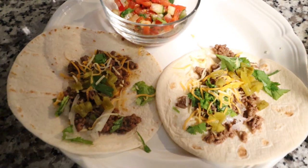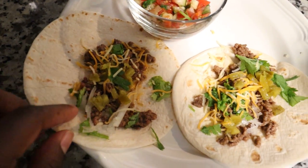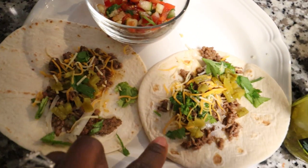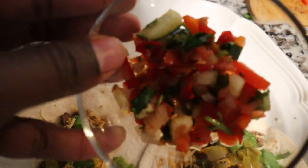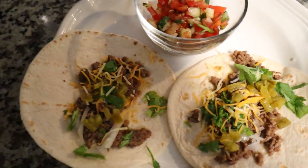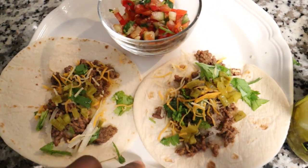I only did a spoonful of ground beef. I only did half a cup of cheese, not even that, some cilantro, some onions, peppers, and then I paired it with a little version of pico that I made, and this will be my first meal. I am going to eat more in my dinner.